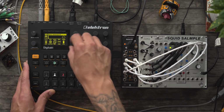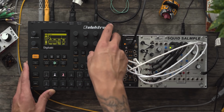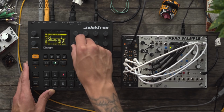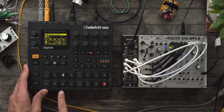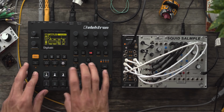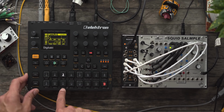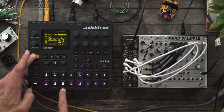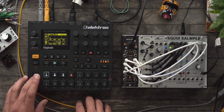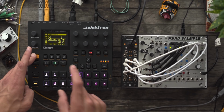Make it even shorter. Oh, there's a lot of delay. One of them's bugging me. So for this pattern, which is here, so I'll copy this, go here, let's go here and paste it. Ah, it's this. So you also got the mutes per pattern, which is great. So I can unmute it here, but it's muted for that pattern in general. So then if I go back to the first pattern, I can then just mute this part.